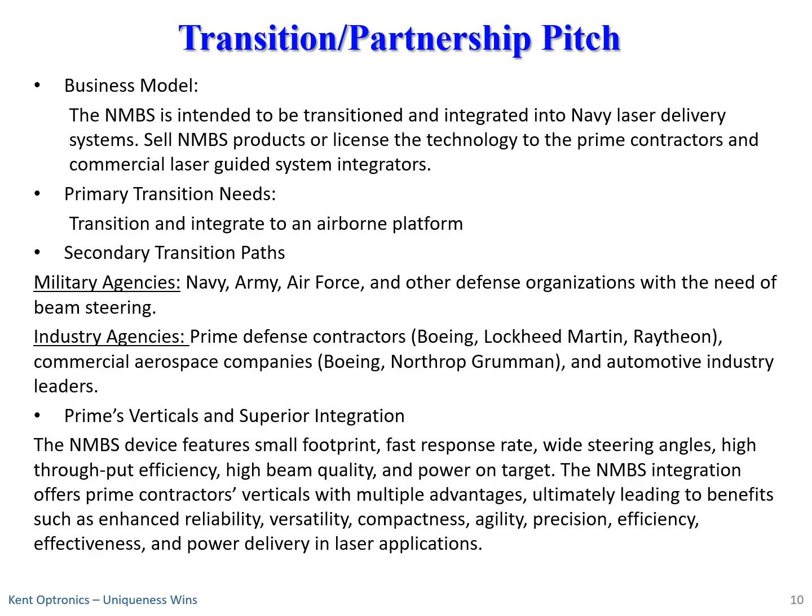The primes' verticals and superior integration will take advantage of the non-mechanical beam steerer device features, such as small footprint, fast response rate, wide steering angles, high throughput efficiency, high beam quality, and power on target. The non-mechanical beam steerer integration offers prime contractors verticals with multiple advantages, ultimately leading to benefits such as enhanced reliability, versatility, compactness, agility, precision, efficiency, effectiveness, and power delivery in laser applications.